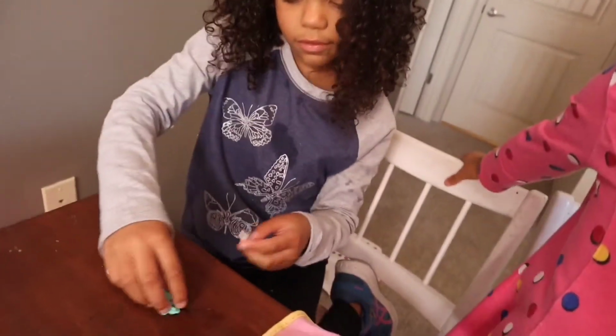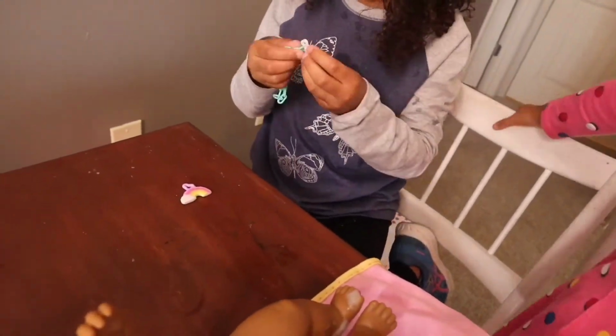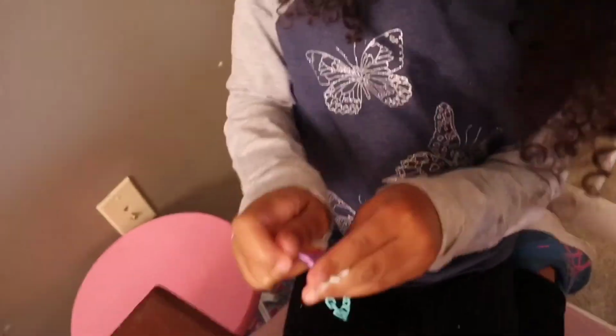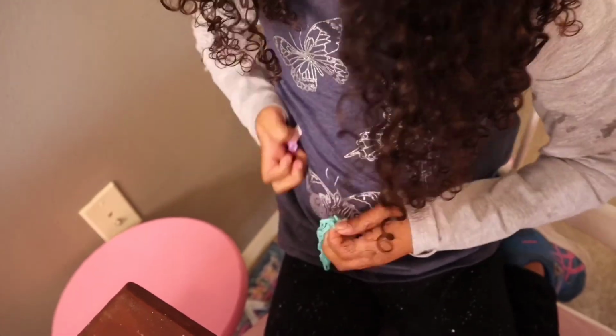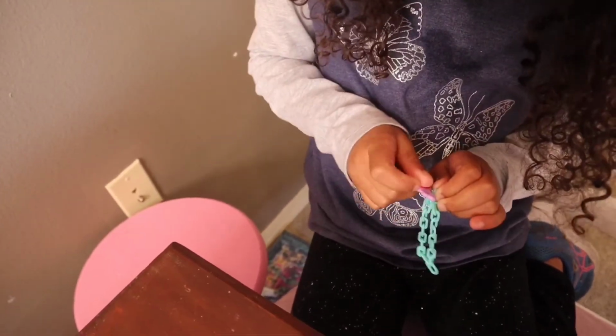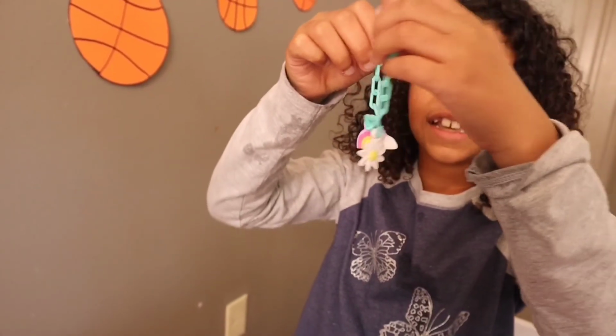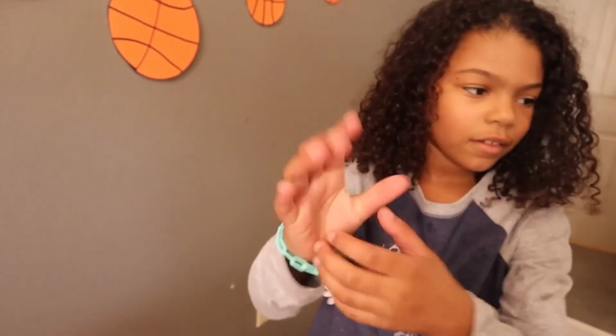Now we're gonna put them on our bracelet. Put it under, one on, one more to go. Isn't my bracelet pretty?